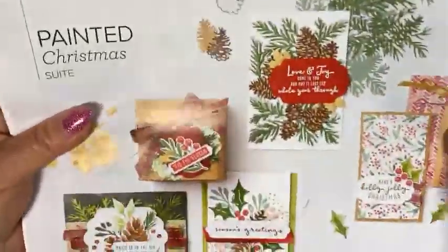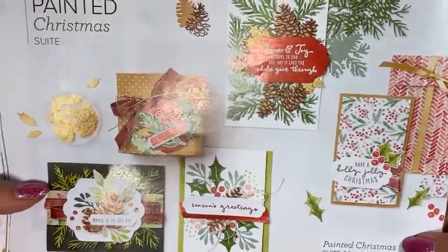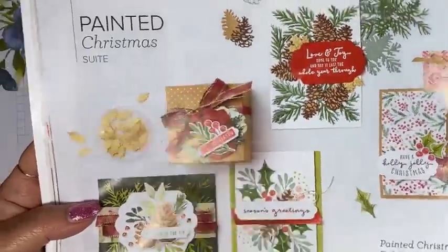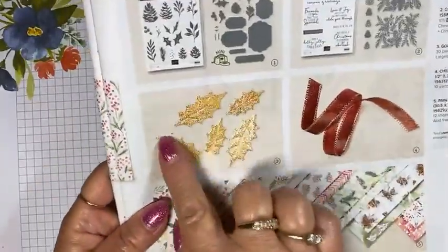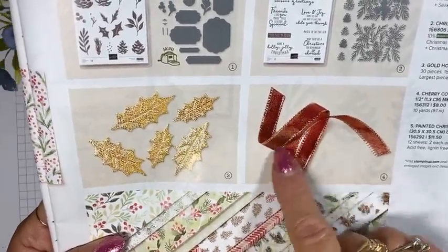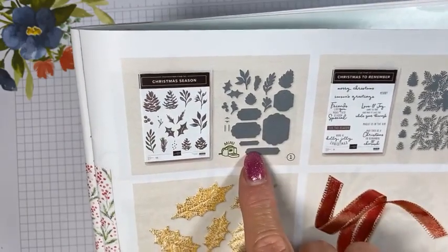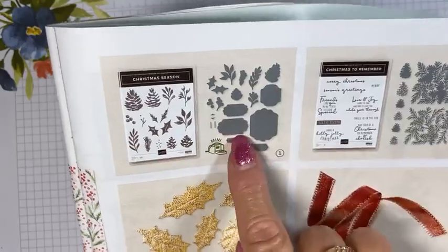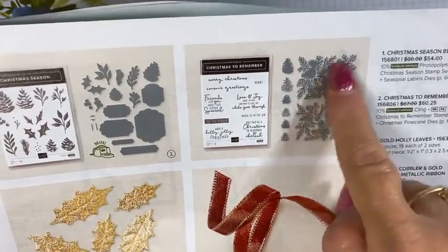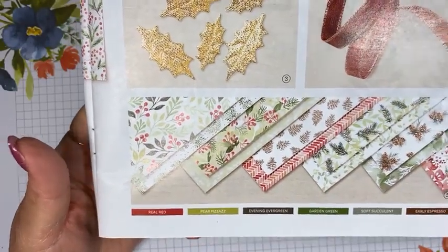All right, what's next? Painted Christmas Suite. So this is very Christmassy, I think, and I love the pine cones here, and in this suite you get some pretty gold leaves. So you have some gold leaf embellishments there, and some really pretty ribbon that's got gold in it. There's a nice pine cone set here that's also got some really nice label dies in it, in the dies, and more. That would be really pretty background behind, you know, something on your card. And then there are papers.